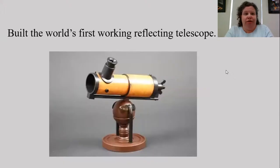Another discovery of Newton's was that he built the first working reflecting telescope. Now, people for many, many years before Newton had been using telescopes to look at the stars and the planets, but they didn't get a very accurate or clear picture when they were looking at these items through the telescope. Newton created this type of telescope that has mirrors on the inside. And these mirrors bounced light back and forth to give the scientist or the person looking through the telescope a more clear picture of what they were looking at.